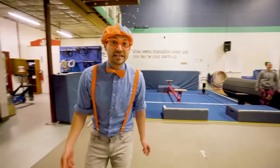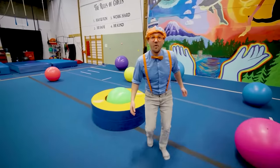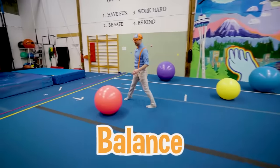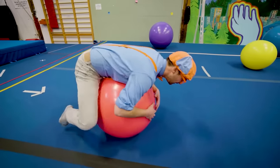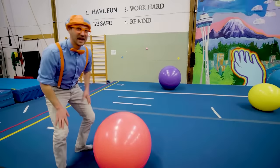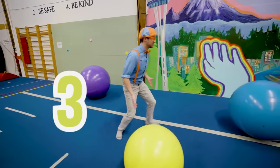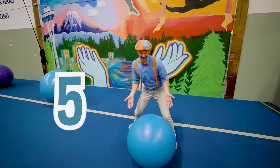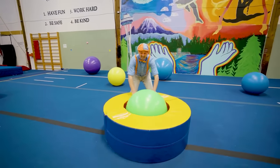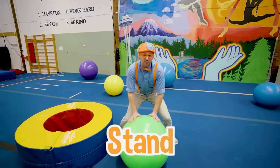Hey, maybe now we can keep balancing on the balls. Wow, look at all these balls. This is another great way to learn how to balance. Whoa, check it out. Look at this ball. Yeah, I'm balancing on my stomach. That's hard. But hey, let's count all these balls. All right, one, two, three, four, 5, 6, and 7. Do you see how this ball's in a circle? This actually will stabilize the ball, so when I try and stand on it, it won't move around so much.